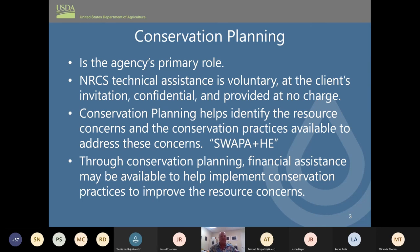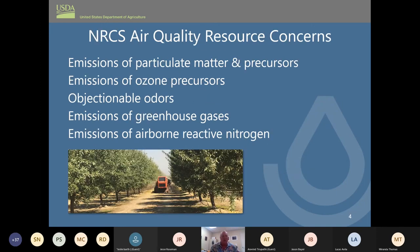What conservation planning does, it helps identify what the resource concerns are. And we have this acronym that we call SWAPA plus HE. SWAPA stands for soil, water, air, plants, animals, and the HE stands for the human element, and the E is for energy. But through conservation planning, there might be financial assistance opportunities to help implement those practices to improve the resource concerns. In regards to air quality, we look at five different resource concerns.